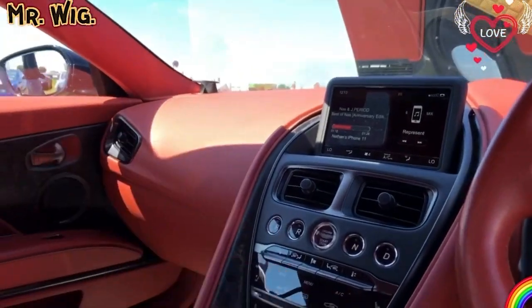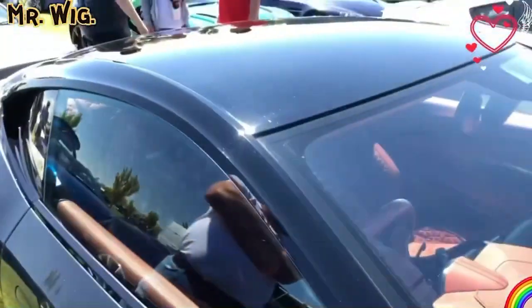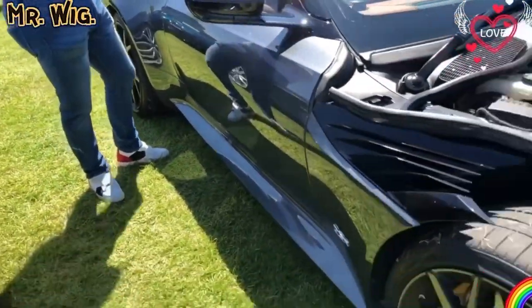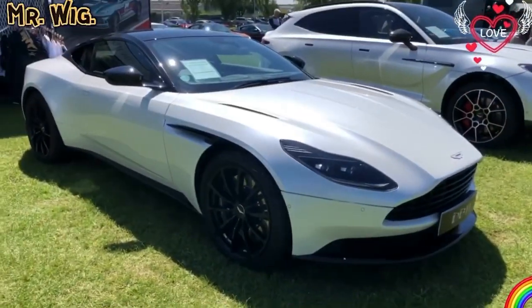You just wanna go. To save money, they didn't paint the same paint on the mirrors, not even on the roof, guys. That's why this car is really cheap. Only joking, stunning, stunning. Love that. Look at that V12. Almost no noise. Oh my goodness. Beautiful car, isn't it?